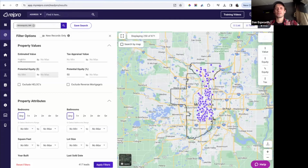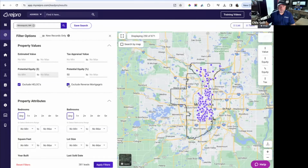As you can see, I skipped over price for estimated value. I want to go through the filters first, and then I sometimes will go back to the estimated value just to fine tune that number. Here at the bottom, you can see so far we have 417 leads that qualify under the filters we've selected already. I want you to exclude HELOCs and exclude any kind of reverse mortgage.